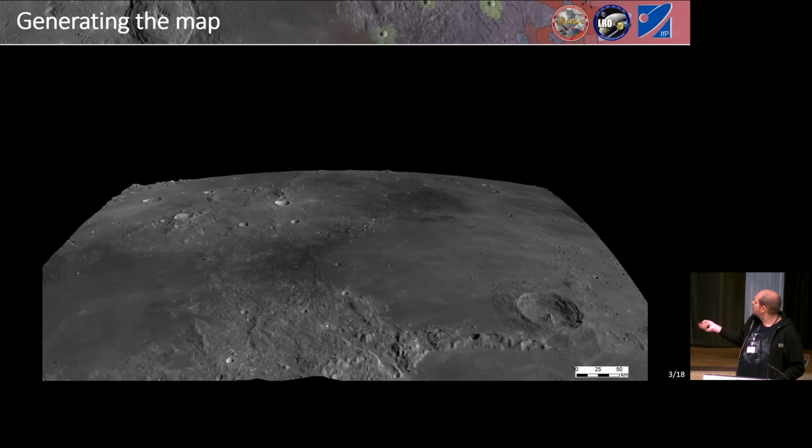So as you can see, here we have the rim of Imbrium Basin. This crater over here is Eratosthenes, and we are basically looking down from the proximal ejecta of Imbrium Basin towards the south. Here we have crater Triesnecker and the crater Pallas over here.